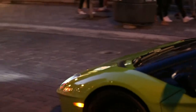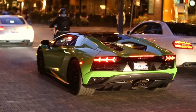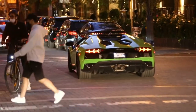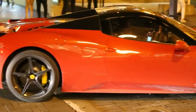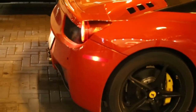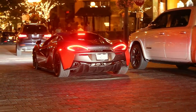Sick. Hey, what's up, dude? Sick. Boom, 458. Just talked with the CGT owner, such a nice guy. Little 458 parking up. There was a straight pipe going with FI exhaust tonight. I like how you can hear the turbos on this car.